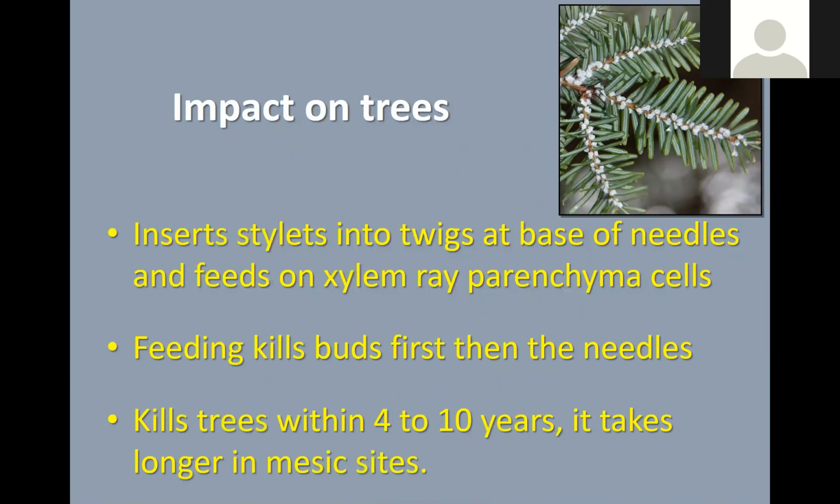So the impact on the tree, this is the important part right here. The Adelgid actually doesn't feed on the needle. What it does is it inserts its stylets into the twigs near the base of the needle, and it feeds on the xylem ray parenchyma cells. So there's a profusion of xylem ray parenchyma near where the needle attaches to the twig, and that's where they prefer to settle. So what happens when the Adelgid actually settles, there you can see there's 1 million of them up there, not 1 million, okay, probably 100 of them or so on that one little twig.